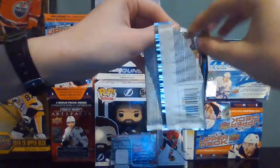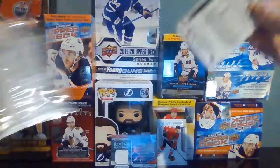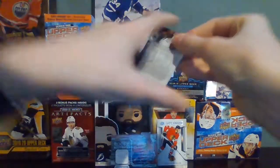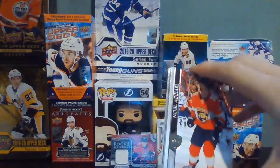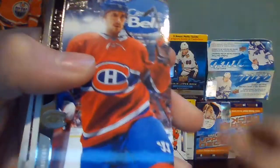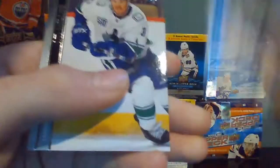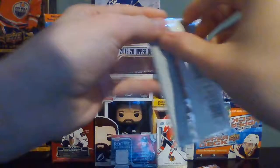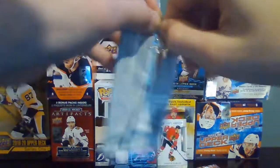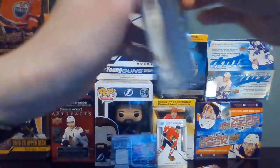I already have the full base set. I got the last card that I need. I'm not gonna tell you what it is because it'll kind of spoil the video on the pickup. So yeah, Noah Lazar, Kevin Hayes, Connor McDavid, Philip Danault, Patrik Hornqvist, Ilya Samsonov, Kyle Palmieri, and JT Miller. So that was a base pack. Hopefully we do get something, because that'd be pretty bad not to get anything.